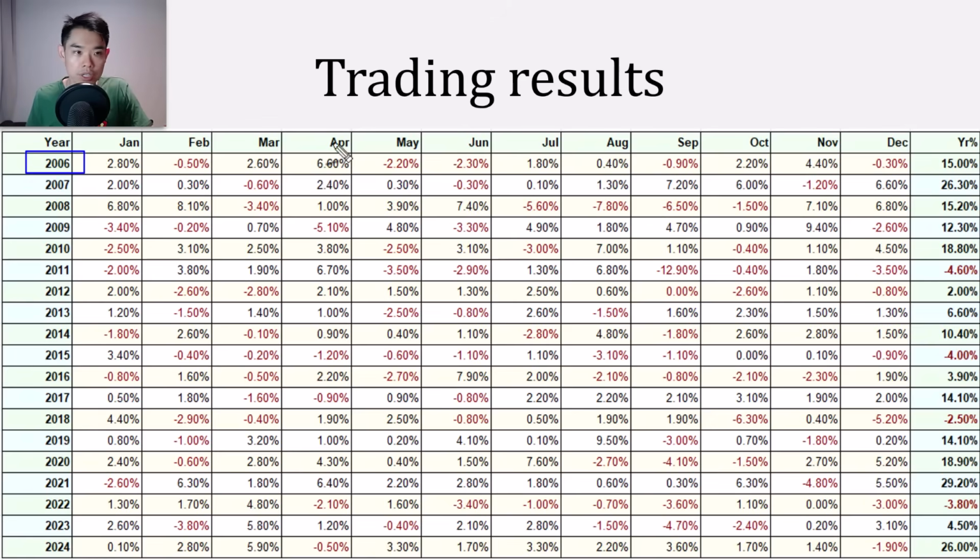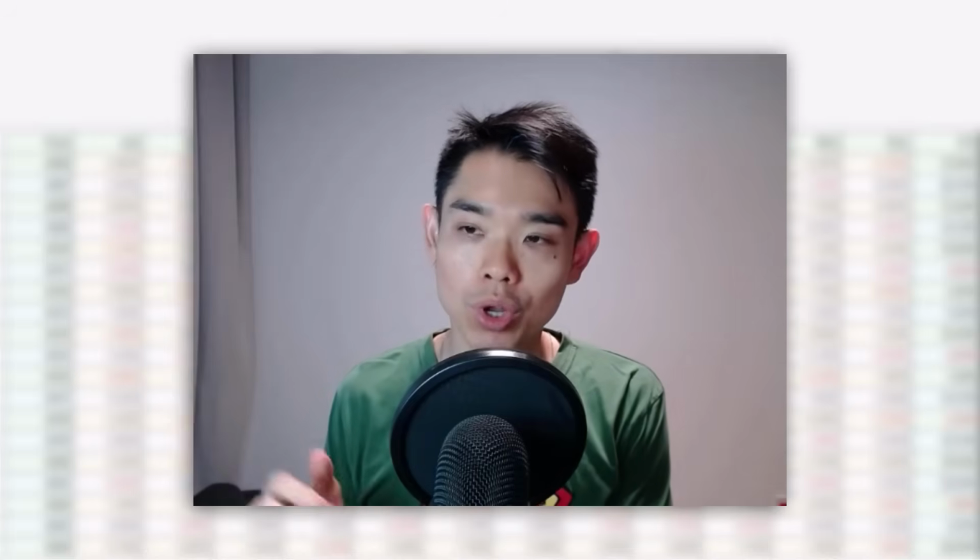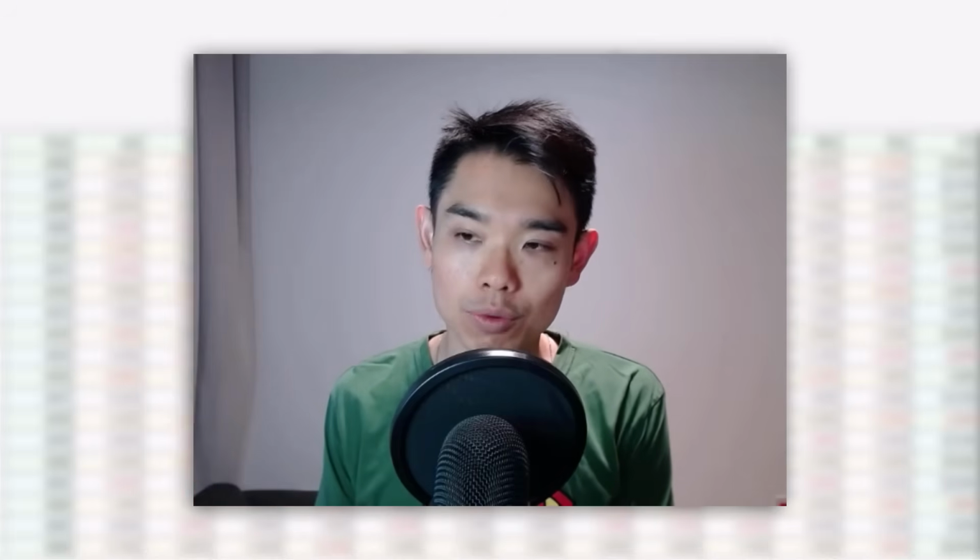And for this system, 2006 is up 15%, 2024, the most recent year, up 26%, and we have a few losing years in between, like in 2011, and this one is 2015, and here as well, and here as well. And the losing years are pretty shallow if you ask me. It's just single digit losses. And later on, I'll share with you a trading hack, a trading tip that I think most retail traders do not know, on how you can actually reduce the number of losing years to just a handful, right? I'll share with you that technique later on.